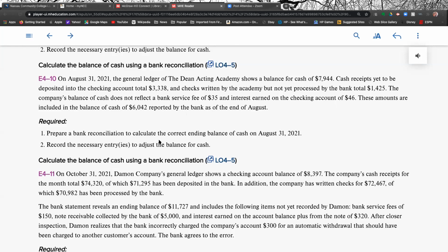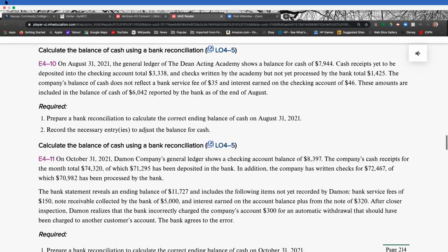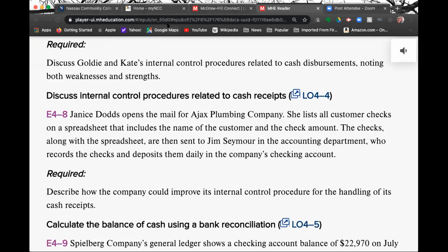Prepare a bank reconciliation to calculate the correct ending balance of cash. Record the necessary entries to adjust the cash balance. Right, so maybe you can try to do that, using as an example the one we just did. This would be exercise 4-10, which is also on page 213.